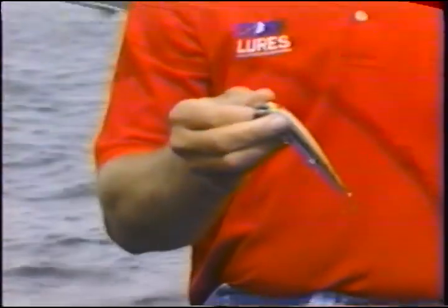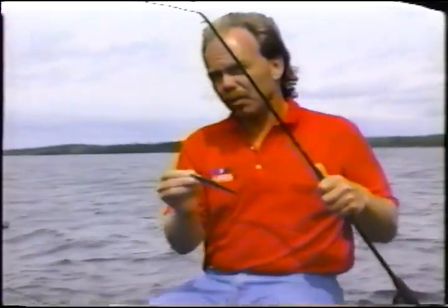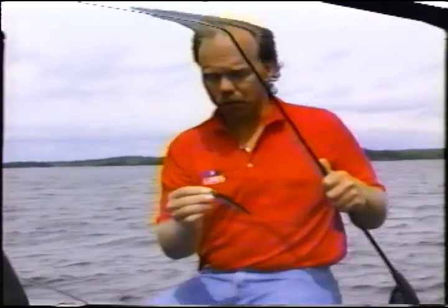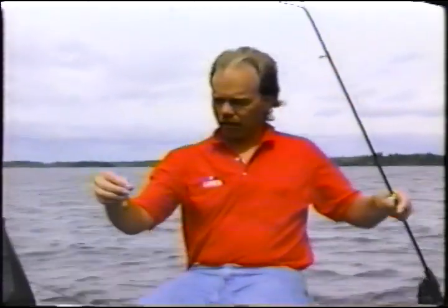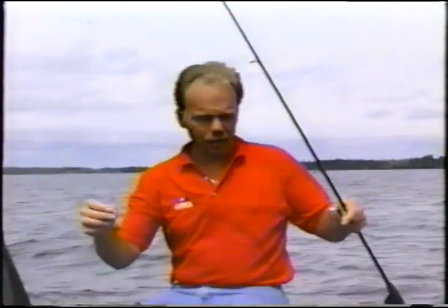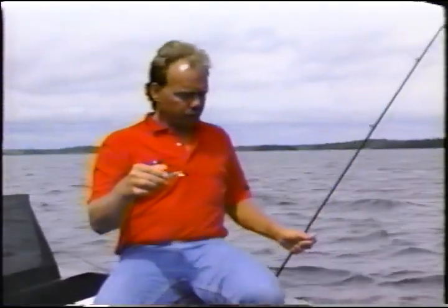This is another Storm Thunderstick, a shallow diver, and it only will dive about 5 or 6 feet on its own. So what we've done is we've added a three-way swivel and a dropper line with a bell sinker on it. Now, this way we can fish this bait at any depth we want. What we're going to do is work the outside edge of the reef, probably in 15 or 16 feet of water, and go around the reef and try that.